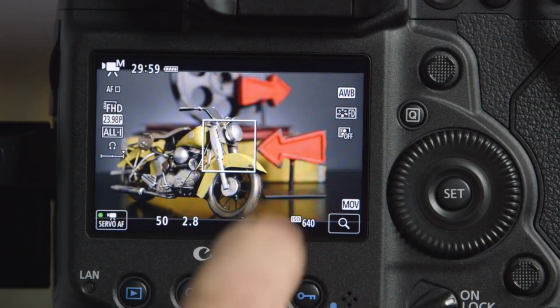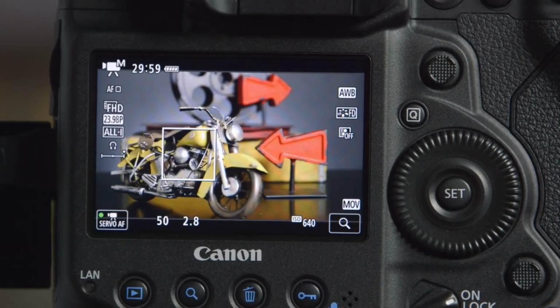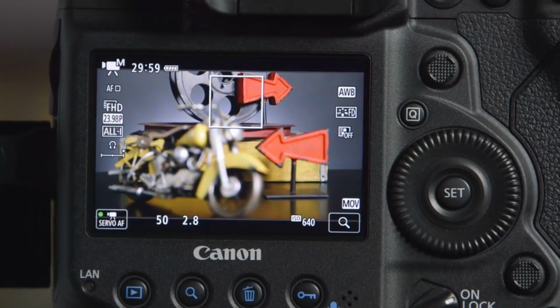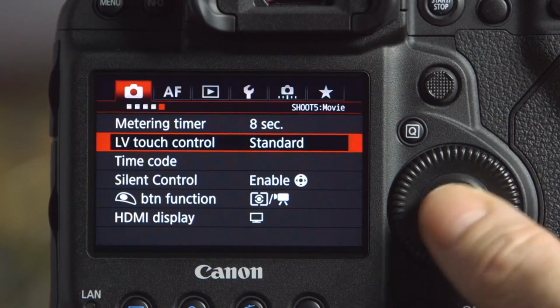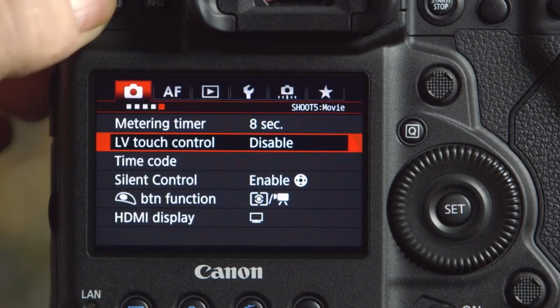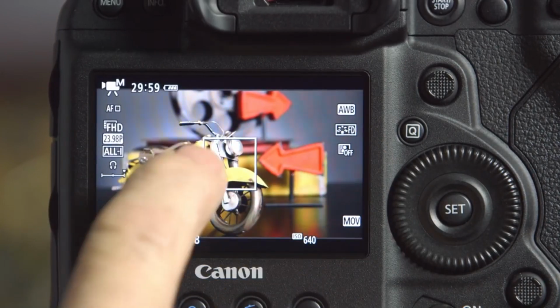And this is really cool. There's a new high-resolution touch panel monitor display, which allows you to touch the screen to acquire focus on an area of the image or a subject's face. So how's that for simple, huh? You can also select the sensitivity of the touch, standard, sensitive, or turn it off altogether and prevent an unwanted change by accidentally touching it.